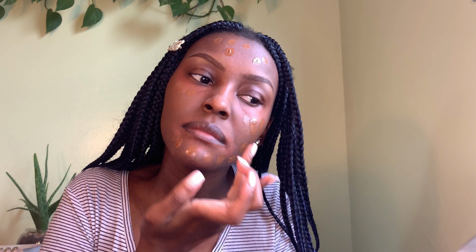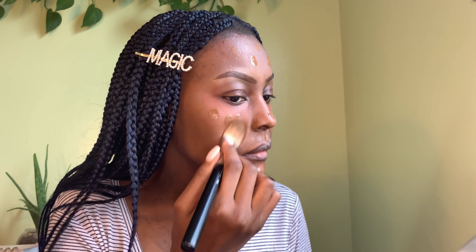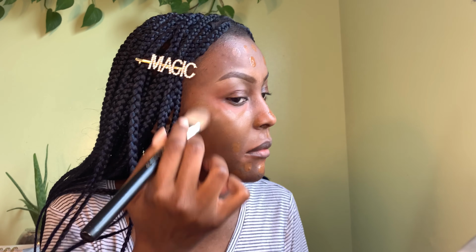Oh my gosh, it's my skin tone. Woo-wee. Okay. It smells really good though. Wow. This is literally my skin. I'm impressed.